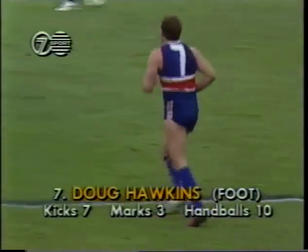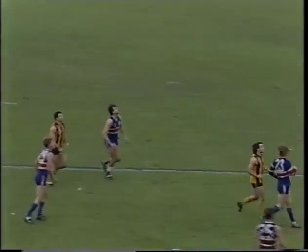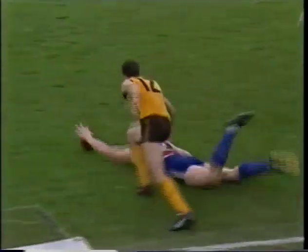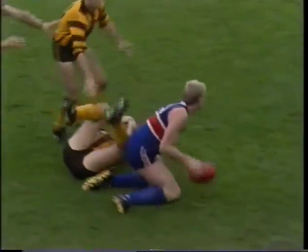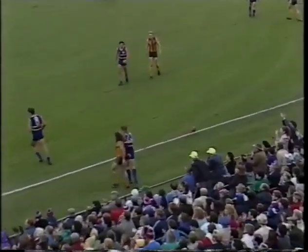Hawkins has played at that end of the ground all day. He played in attack in the 1st and 3rd quarters and in defence in the 2nd. Coleman palms down, but only as far as Platten. Lawrence lumbers after it. Wynd tries to take him out. Wynd gets the ball. Well played, Scotty Wynd. Gained about 20 metres as well.